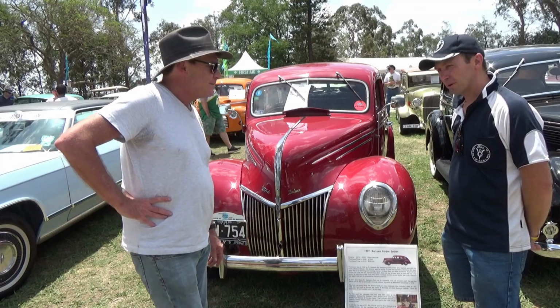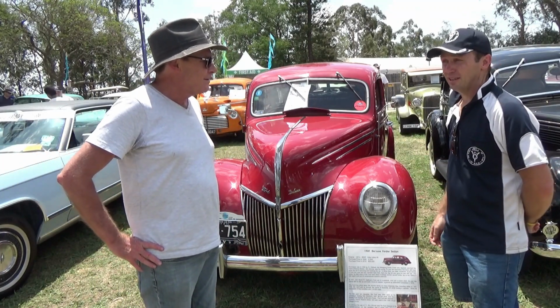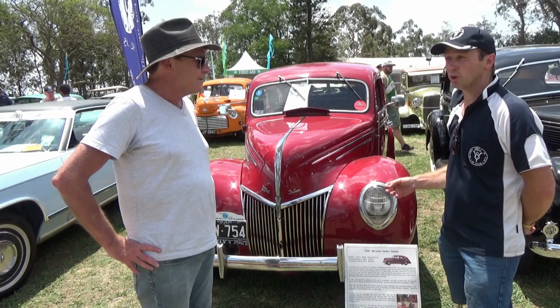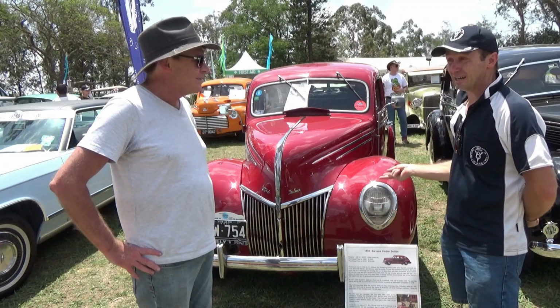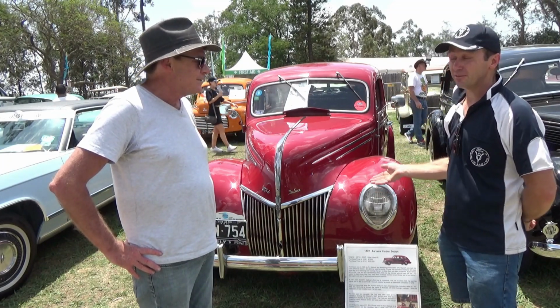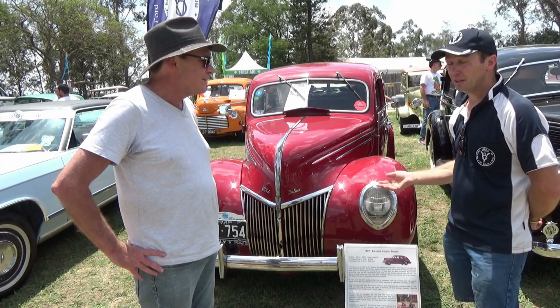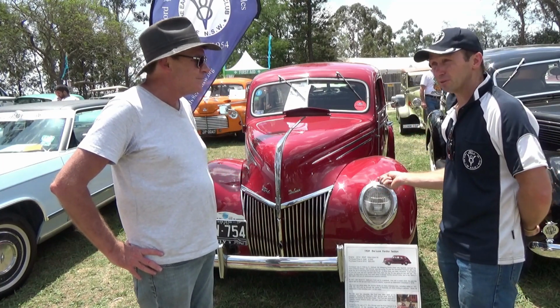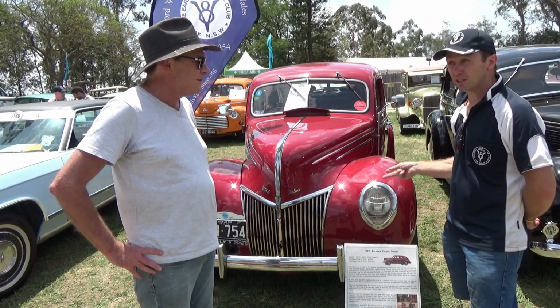Yes, this is my 1939 Ford Deluxe. I bought it from a friend of mine in the Southern Highlands. As a young apprentice, I used to work on this car for the local priest, detailing it, servicing it, and taking good care of it. In the 70s he found it in a paddock and purchased it for about, I think, $75. Took it home and did a total ground-up restoration in the early 70s.